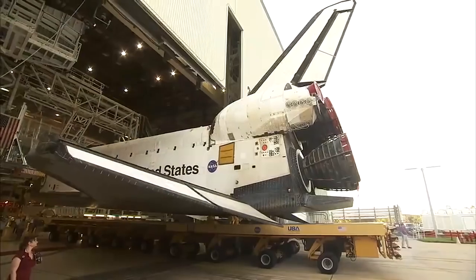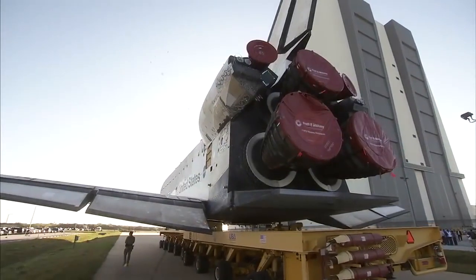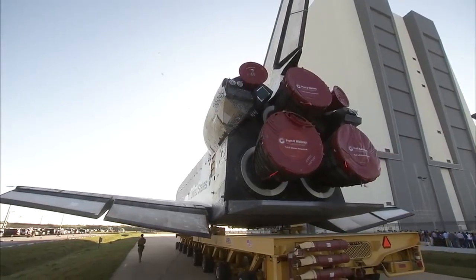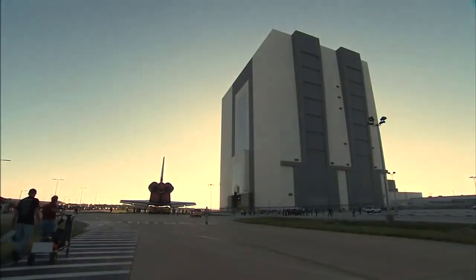With most of its flight preparations complete, Endeavour is towed in what is called the rollover, a short roll over a quarter-mile distance on a 36-wheeled vehicle from the Orbiter Processing Facility, the OPF, to the VAB. Here it undergoes its flight configuration.